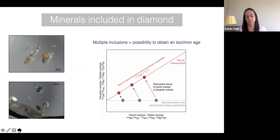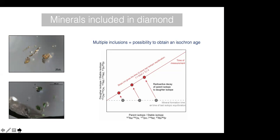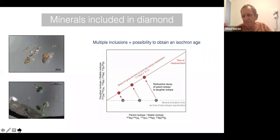Gareth has his hand up. I think it was the Bristol group actually that got some very young ages from some of the super deeps from Juina. I think Graham did some isotope work. They weren't very well constrained, but they were clearly hundreds of millions of years rather than billions of years. Okay, yes, I think the ages that seem to be coming up for Juina are 600 million, but I think more work needs to be done on figuring that out.